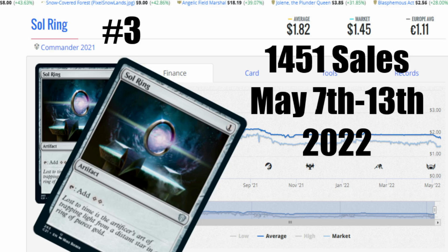The average price is $1.82 US. The market is $1.45 US. And it's €1.11 to get this card in your house. It's around $2.50 Canadian for a copy of Soul Ring. I like to have the bling copies, so I'll go for an unlimited or a collector edition one just to make it look special inside the deck. I can't help myself. You've got to make your commander deck kind of stand out a little bit. But lots of sales, and it's a cheap card to get for anyone looking to get it.